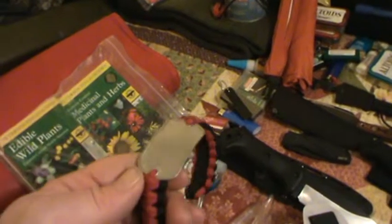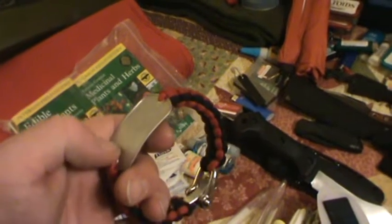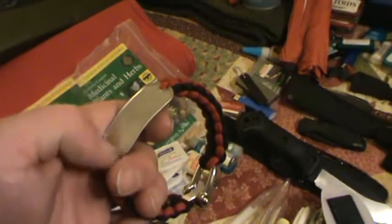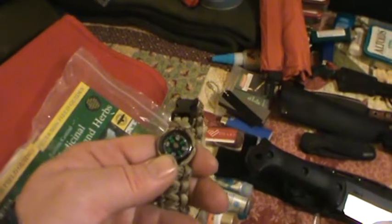The dog tag, I kind of modeled after the military dog tags. Got my name, allergies, my blood type, and then it has my wife's name and number for emergencies. So I've got cordage. This one actually has a button compass in it.